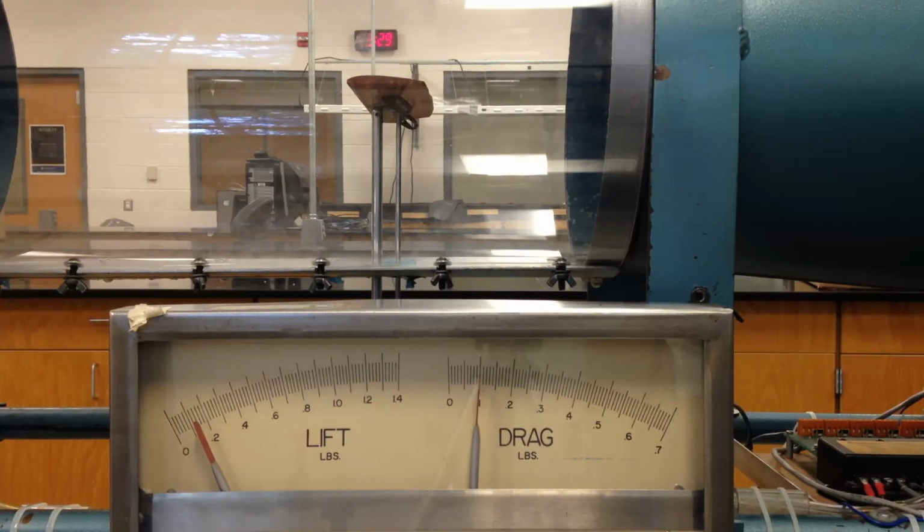Again, this is taken at about 47.5 miles an hour. So we're looking at some proper wind power.